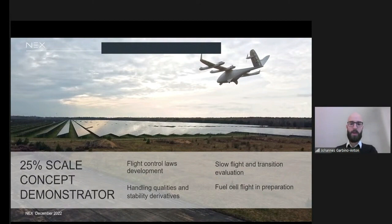We think we can get away with a fully mechanical flight controller in cruise flight, which will, I think, be quite an important differentiator to reduce the software in the loop and the amount of flight controller software you have to validate and certify. Also looking at the contingencies. And then we mainly use the 25% for the first look at slow speed handling qualities, and are preparing to go through full transition soon.